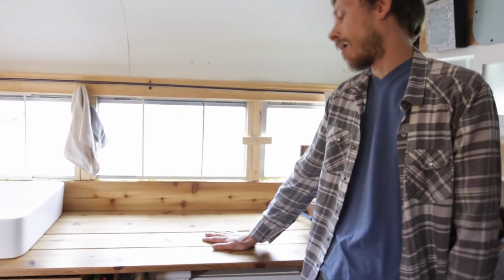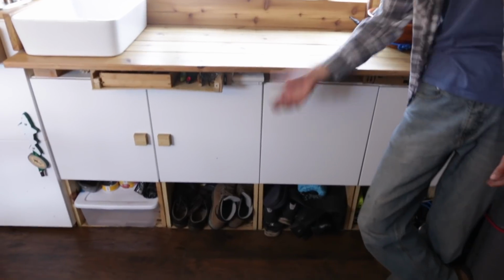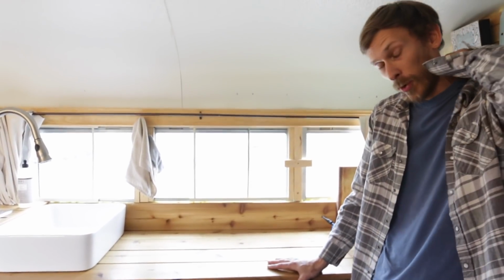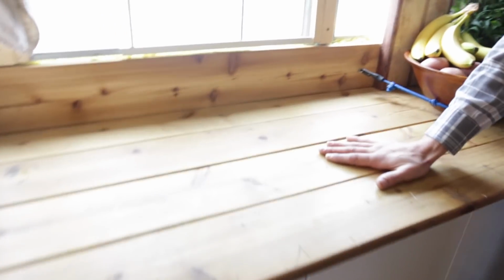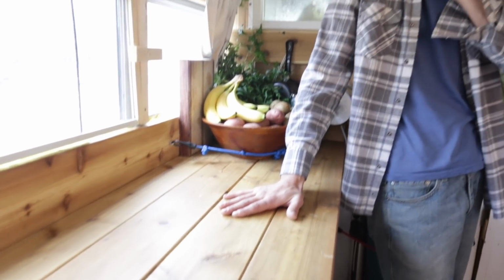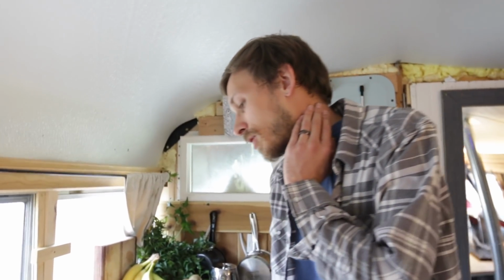So I'd say the most proud thing in the whole bus for us is this countertop. We bought these cabinets from IKEA, and they were trying to sell us a $150 laminate countertop, and I didn't want that because I wanted real wood, not fake pressboard. So we went to Boulder Lumber and picked out all these pieces of red cedar by hand, and really just love the way it turned out. After we sanded it down and put some Minwax on there, the finish was beautiful. I remember the night, it was amazing when we just stood back and saw the difference.